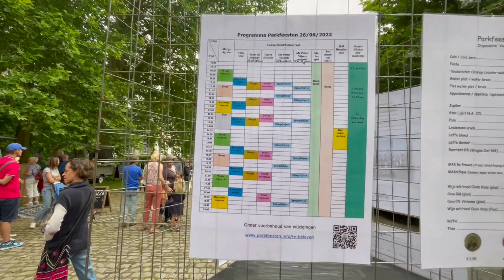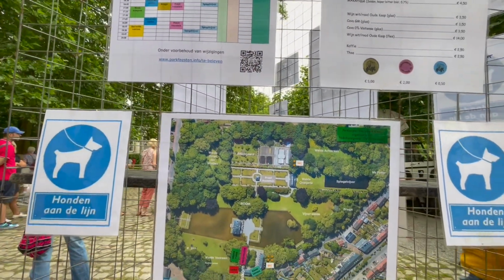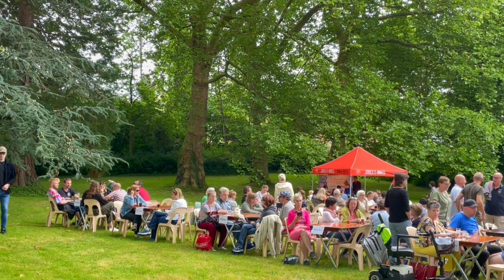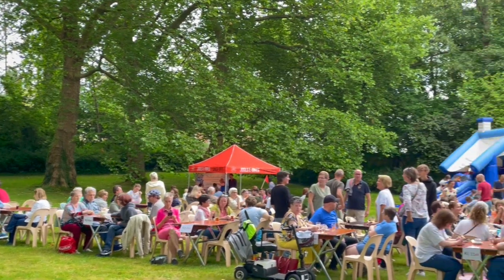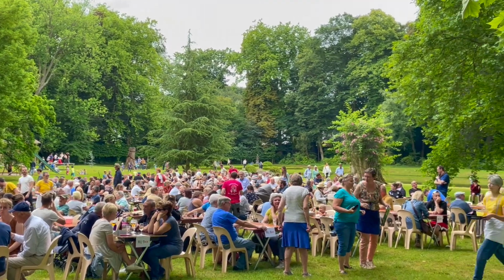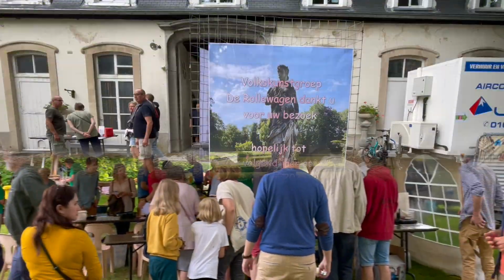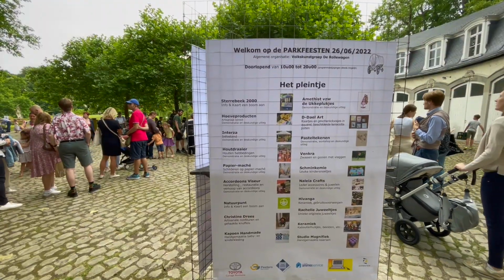As we take a look at the program, we can see that there is a signposted walk along scenes about the castle history. There's also the Royal Harmony Broedermin, a live street fanfare Murga-Agrum, and a lot of food trucks and bars, craft and hobby market. And there's a free entry from 10 a.m. till 8 p.m.